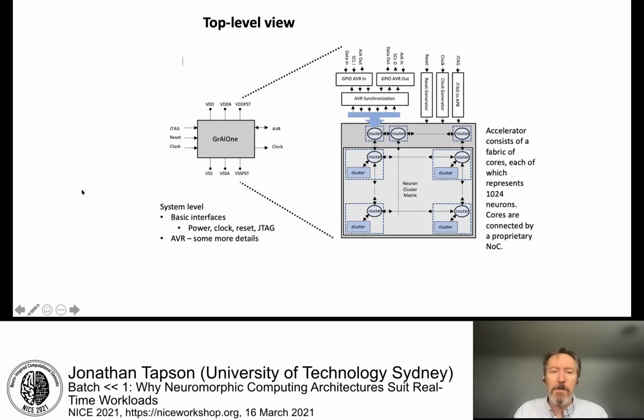And just a general top-level view of the chip. Standard GPIO interfaces, JTAG, and the usual JTAG monitoring interfaces come in through routers and are then networked onto the clusters, the fabric of 200 clusters.